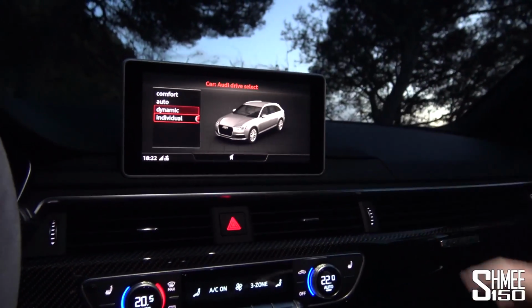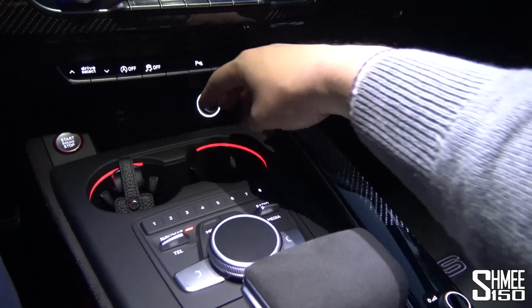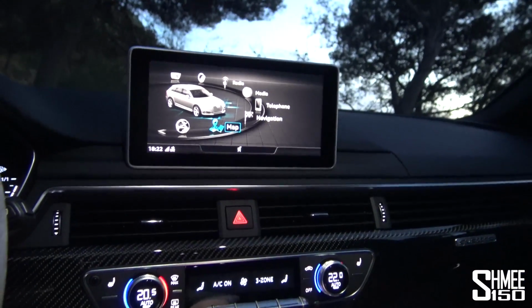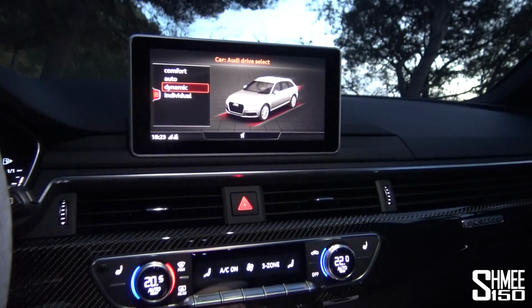This can duplicate a lot of the menu functionality through the controller here in the center, with some hotkeys for your main features behind the cup holders, which are also nicely illuminated. If you go back to the menu, you get a quick glimpse at what we've got in here and the different things you can see.